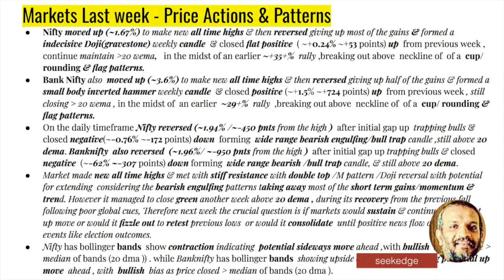And Nifty moved 3.6% to long-term highs, and then finally closed positive, but just 1.5%. That's more than half of the gains that it made wiped out. It managed to close above the 20 expansion moving average. Remember, it is a 29% rally with multiple breakouts and flat patterns that we already saw.